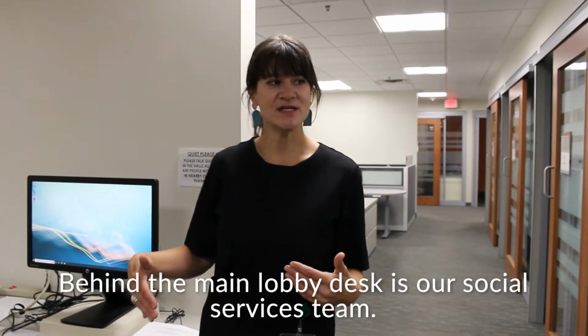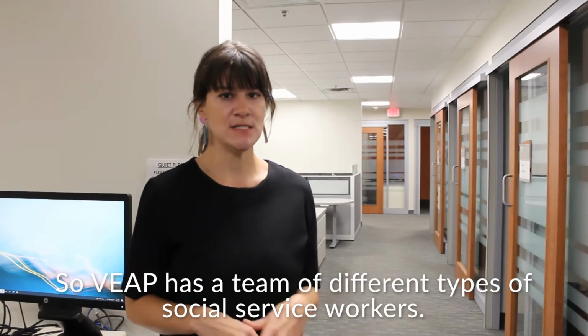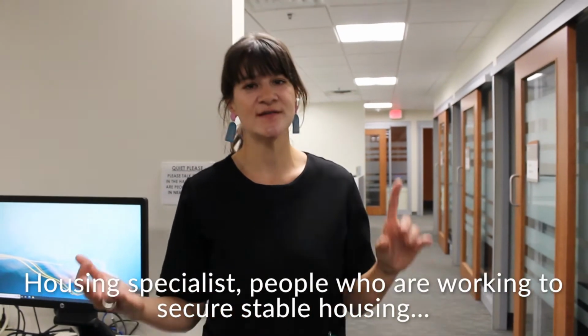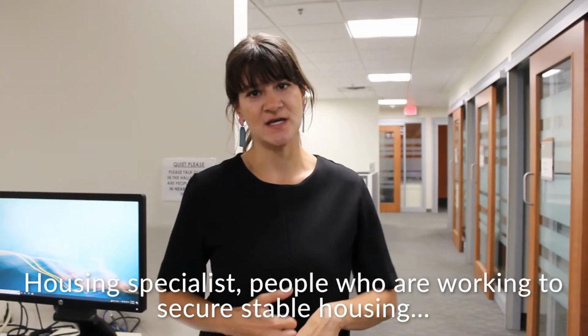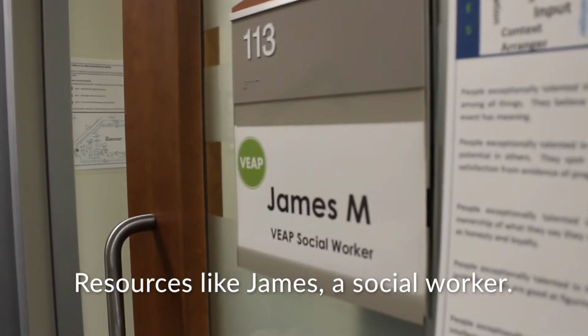Behind the main lobby desk is our social services team. So VEAP has a team of different types of social service workers, housing specialists, people who are working to secure stable housing, resources like James, a social worker.